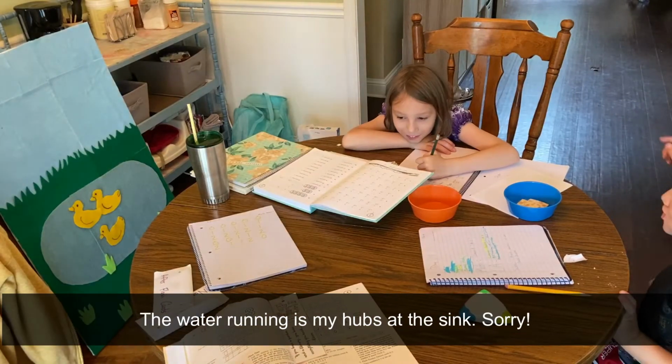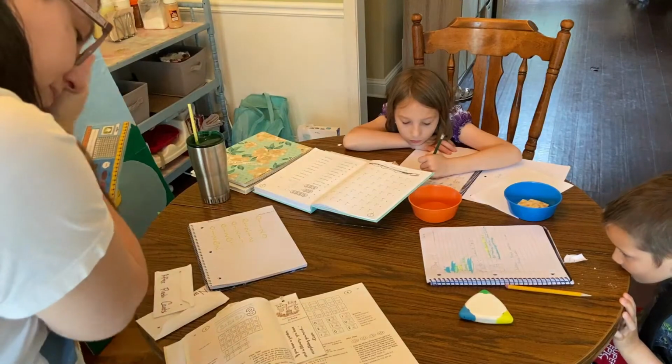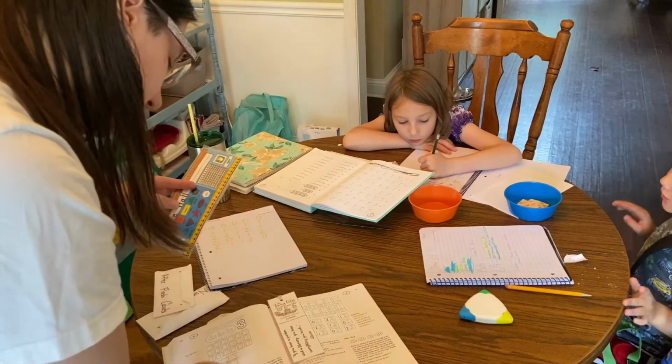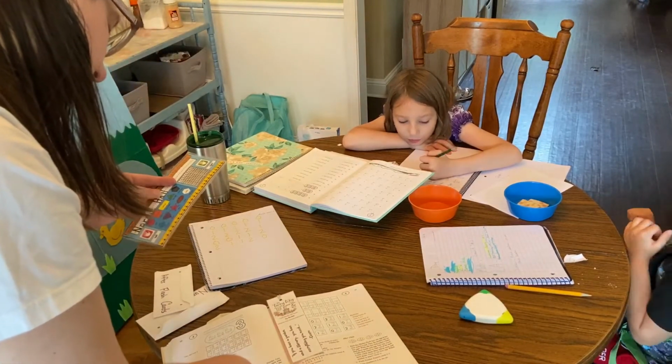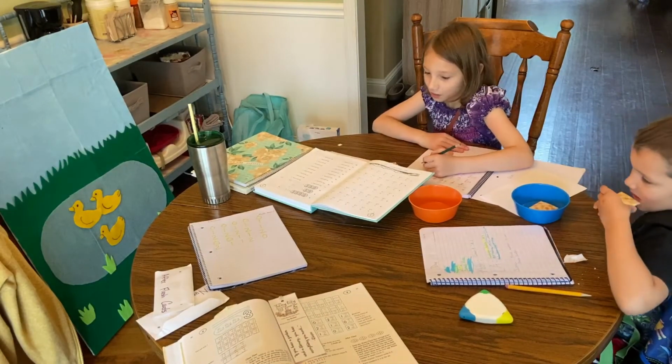We're gonna look at our number line again. Hey, you're opening Nora's backpack. Oh, that's my backpack. You know what? I think instead of the number line, we're gonna use a 100s chart because that makes more sense.